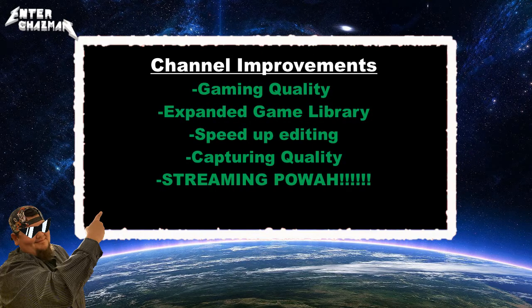So as I said before, this purchase definitely feels like a huge investment for me. It'll improve my overall gaming quality for myself, as well as open up my gaming library. My editing speed should improve dramatically. My capturing quality should be heavily improved. And also finally, I'd like to get into some streaming, which my previous PC couldn't even really do.